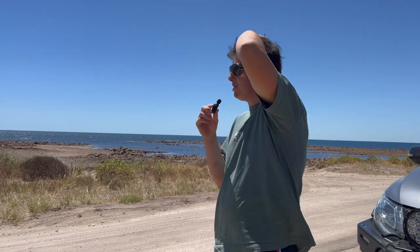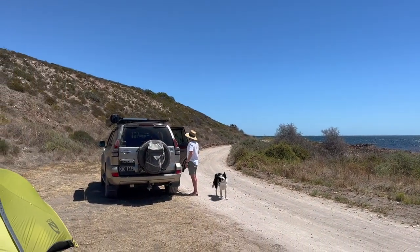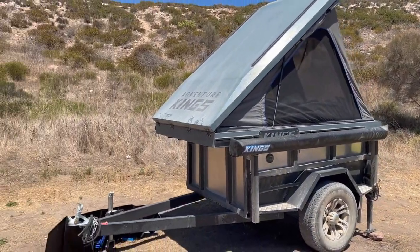All right, guys, we're at camp. I didn't film anything last night because we got in at about 9 o'clock and went straight to bed. So this is the campsite we're at. This is Burners Beach. The actual campsite is still further down the road, but that was packed to the brim. So here's the camp set up. We had Brad's little tent, then had the camper all set up.